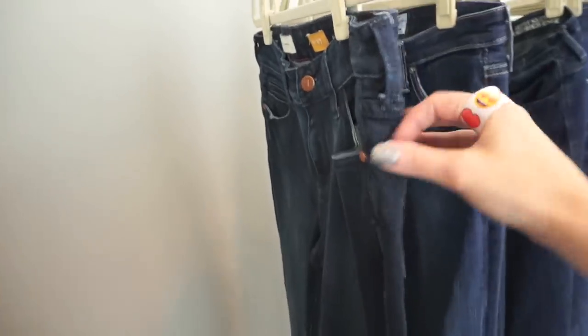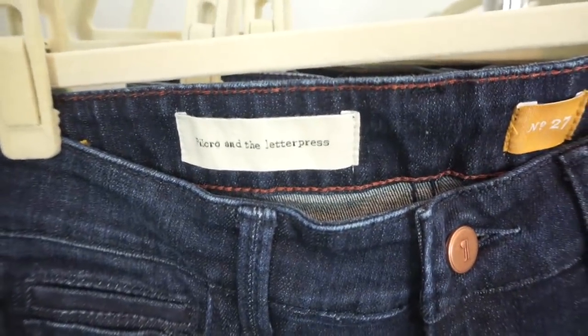On to jeans. This first pair is by Pilcro, which is from Anthropologie.